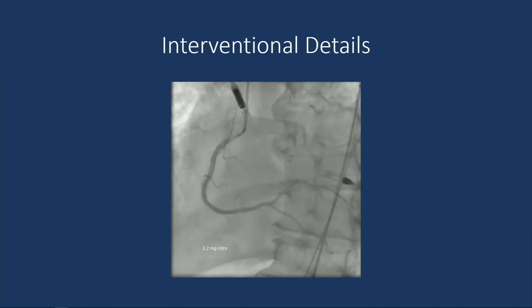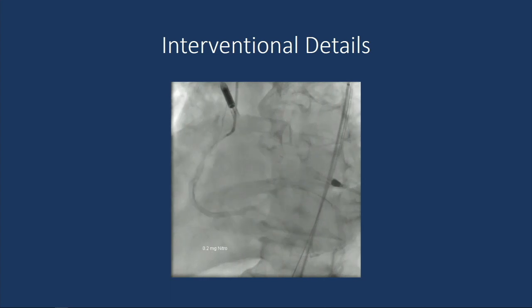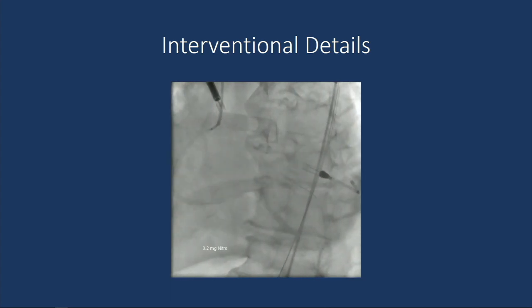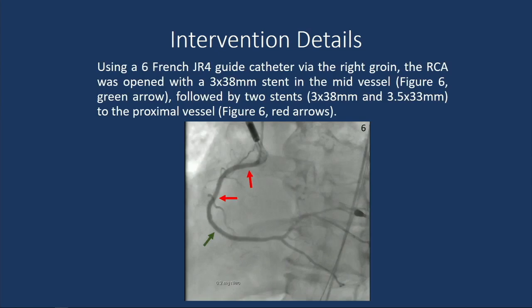So this is after 200 mics of nitro and 3 drug-eluting stents being inserted. The specific stents that we did use: we used a 3x38 Xience stent in the mid vessel, which is the green arrow here, followed by 2 separate stents, a 3x38 and a 3.5x33, to the middle to the proximal area of the vessel. And so ultimately had a good result there.